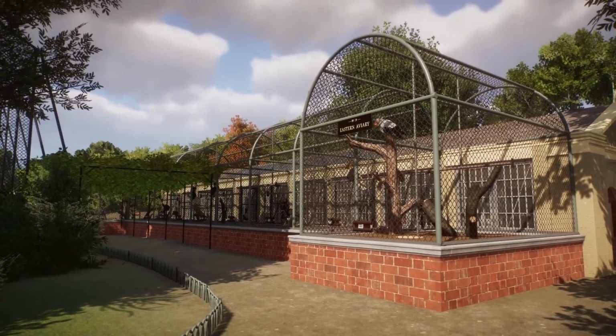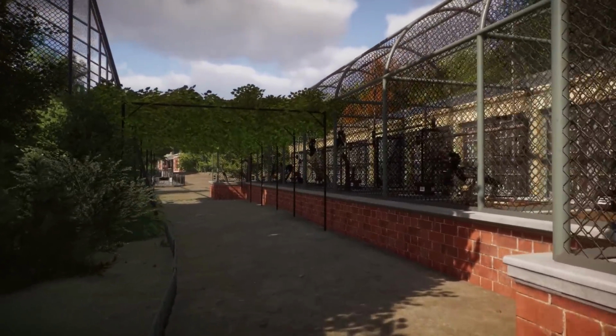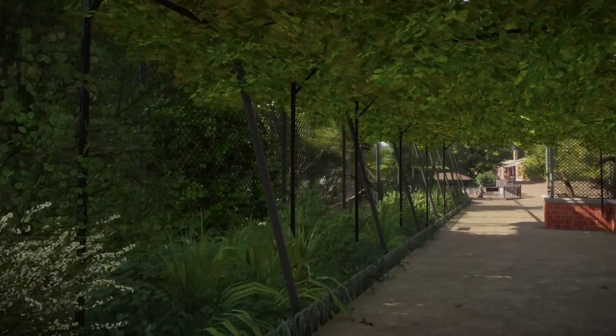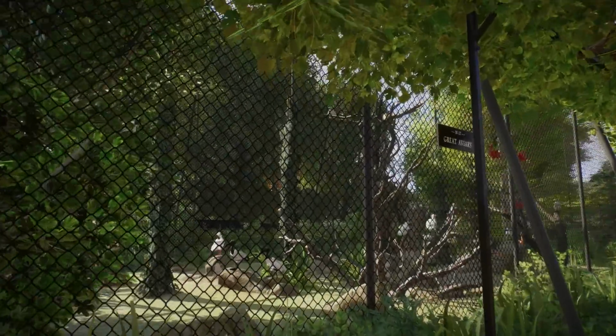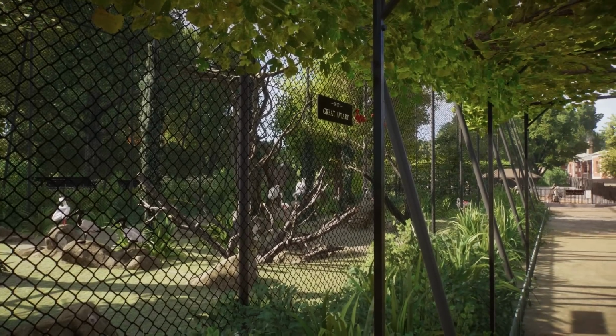And behind there we come to a set of two beautiful aviaries. The Eastern Aviary, which is still in the zoo today, although it's been heavily redesigned from here. And the Great Aviary, which is no longer in the zoo. But I think for 1904 standards, this is a really, really cool aviary. There's a lot going on in there.